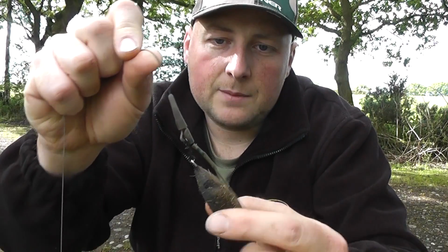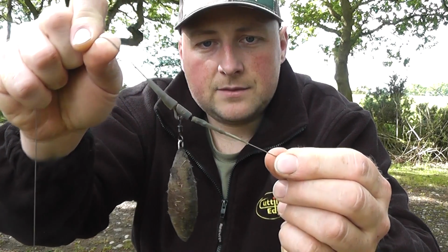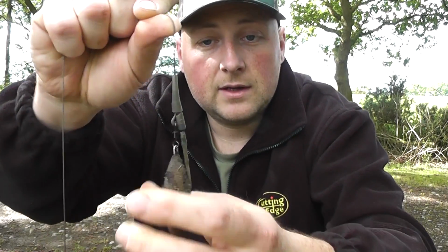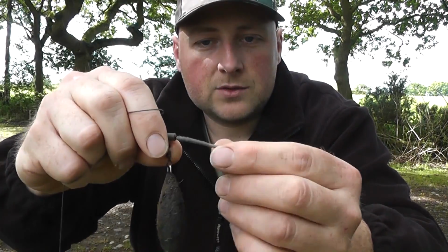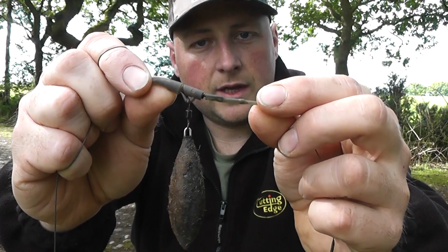I've got a covert lead clip on there, that's in the see-through brown colour. A 4 ounce lead, and I've got an anti-tangle sleeve on there which is also in the see-through brown colour. That just means I've got a quick link swivel in there, I don't know if you can see that, but it just means that I can change my rig quickly if I need to.